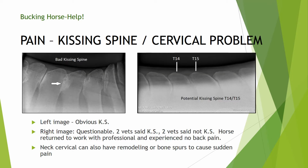Let's move on to kissing spines. This is a phenomenon that's gotten very popular, it seems. A lot of things are blamed on kissing spines. In my experience, and if you talk to vets that have been around a long time, it's a little bit over diagnosed, I guess I would say. But I do have a couple of images here for you. On the left is an obvious kissing spine that I found. And the second one I'm bringing to your attention on the right.